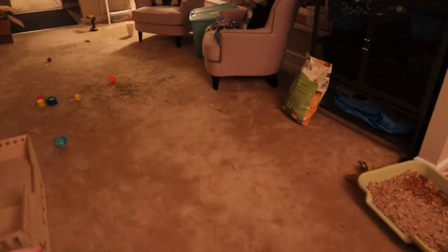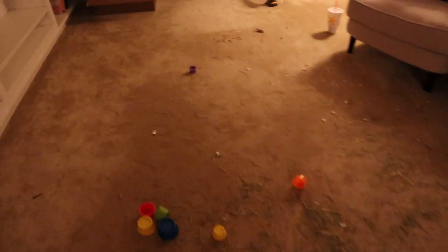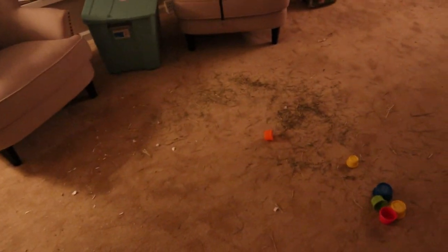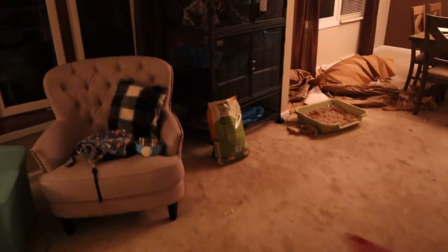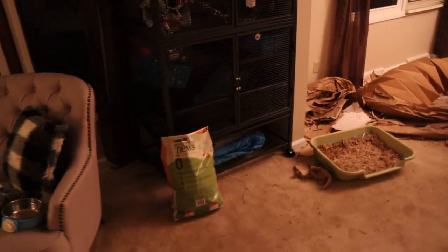Okay, we're a little bit better at the moment. Got all the stuff out of the middle of the floor. I'm going to get the vacuum after I finish picking up these couple of things. But there's so much hay on the floor, it's ridiculous. There's some stuff on there I need to do something with. I think I'm just going to put it in the closet for now, but eventually it's going to go underneath that cage.